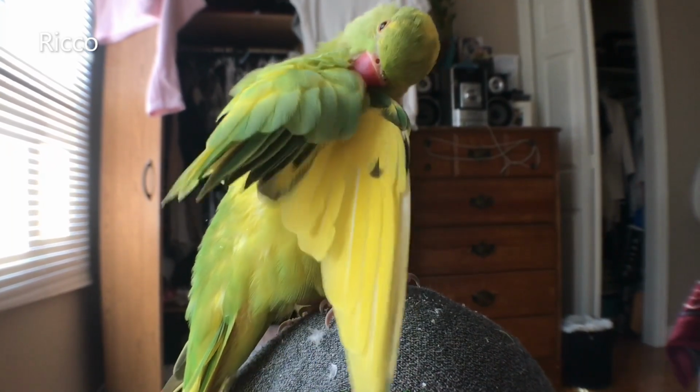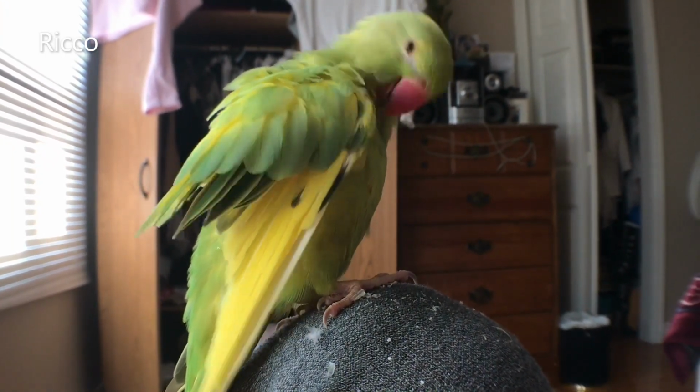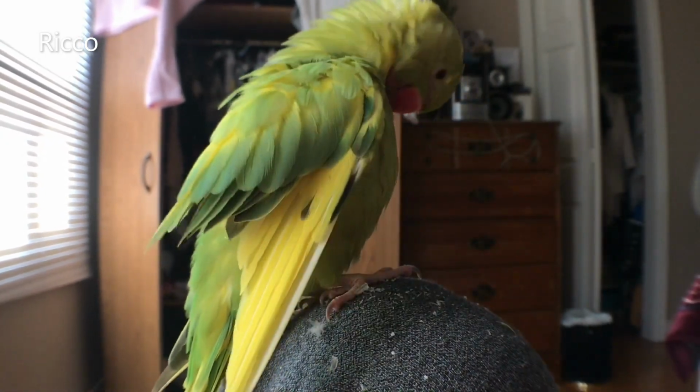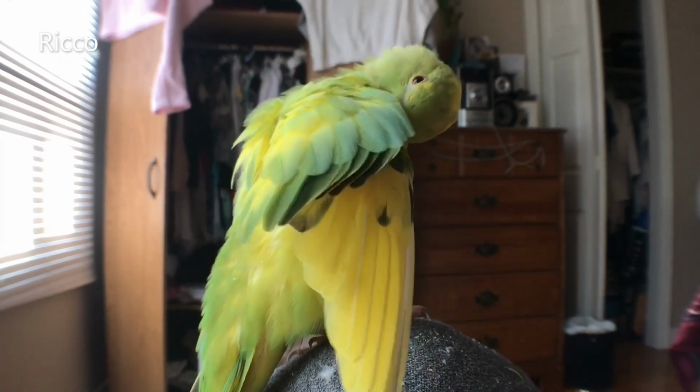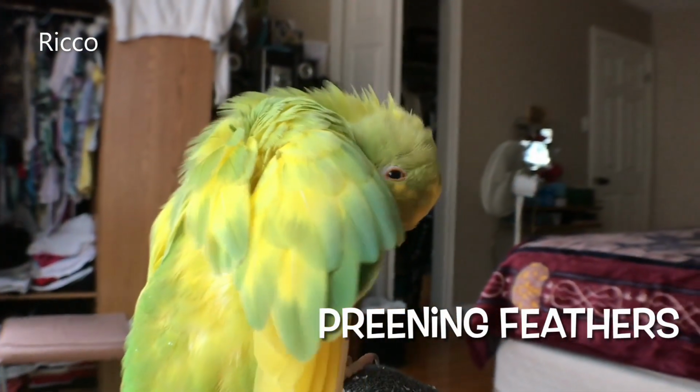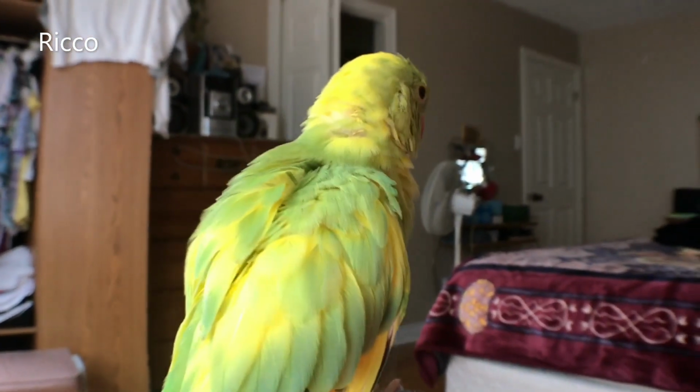Moisturizing feathers with preen oil helps their feathers maintain strength and flexibility for better flight, as well as regular upkeep. You will most likely see your bird preening several times a day. Birds preen their feathers to maintain good feather condition.